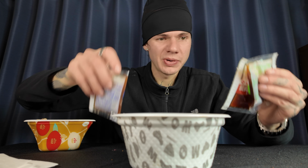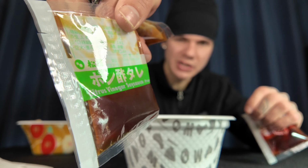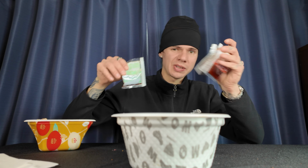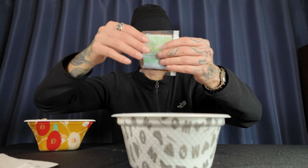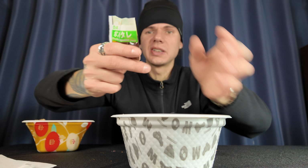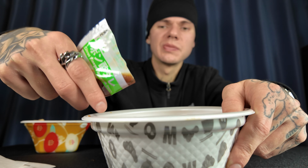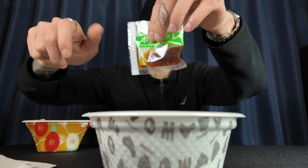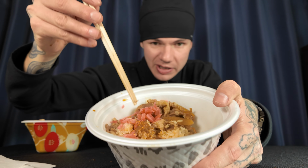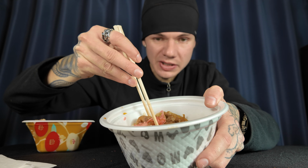I'm not even sure if I should try it, but why not? Okay. Probably gonna take the citrus vinegar one. I don't think I will need the other ones. Okay, should be enough. I don't want to overdo it. You have completely wet rice. It's like a rice soup then. Okay, let's try the Matsuya one again with the ginger, with the chili, and with the sauce.